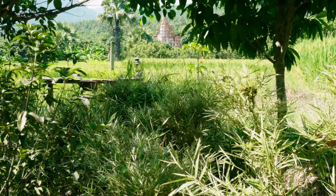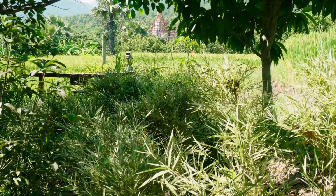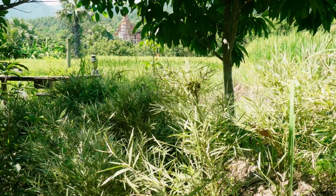We've got some of the king's grass, the vetiver grass, and that's growing really, really well. And all of this planting just helps to make the most of the water that we have here.